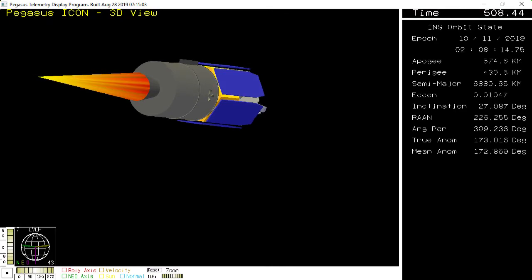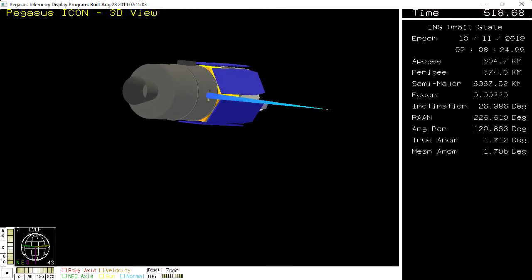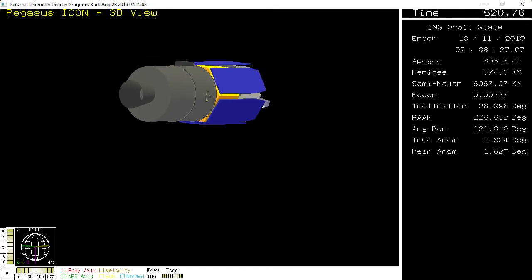Vehicle is now in orbit. All right, a phenomenal call there. Stage 3 burnout confirmation. Attitude remains nominal. Looks to be an on-target orbit for ICON.